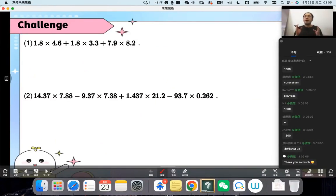And the previous questions, we always do the calculation in integers. And in this question, we will combine some decimals. And then we still need to use what we learned in today's lesson, distributive law or inverse application of distributive law. So in the first question, we have 3 multiplications here.